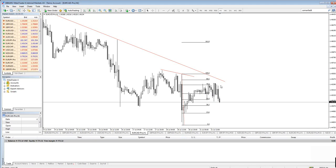Unfortunately, the price is already getting down, but if we get a nice, I don't know, jump again, I will be looking to sell it and placing my stop loss 10 pips above this level. So I'm waiting for this really, and we will see if it happens.